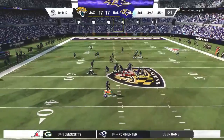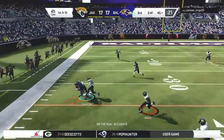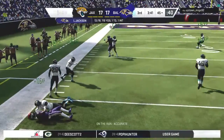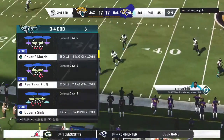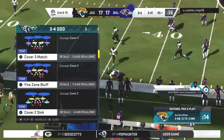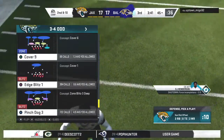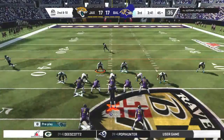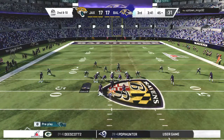From the gun, Jackson steps away to his left. And that is incomplete. He couldn't hold on through the contact. Brings up 2nd down. It's a lot of contact going on there, and in the end, unable to keep 2 hands on the football and bring it into his body. Everything looked pretty good until the finish. So now 2nd and 10 after the incompletion on 1st down.